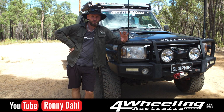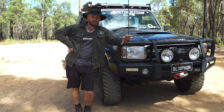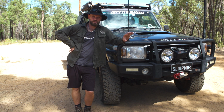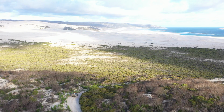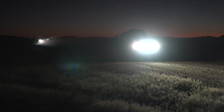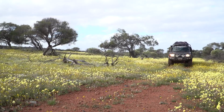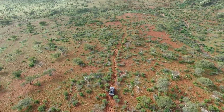We're going to talk about the most important modifications to a tourer for off-roading. Not the top mods, but the most important modifications. Not only that folks, we're covering two aspects here, short range touring and long range touring. So stay tuned, we'll cut out all the BS of all the stuff that you don't need, and we'll just look at the stuff that you actually really do need.